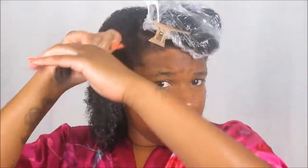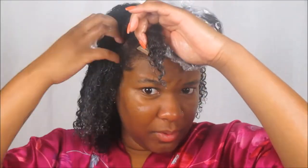So let's see, you guys. We're fixing to rake it through and smooth my roots down. Don't want to make them fluffy. So yeah, so far, you guys, I really do like this duo from Camille Rose.